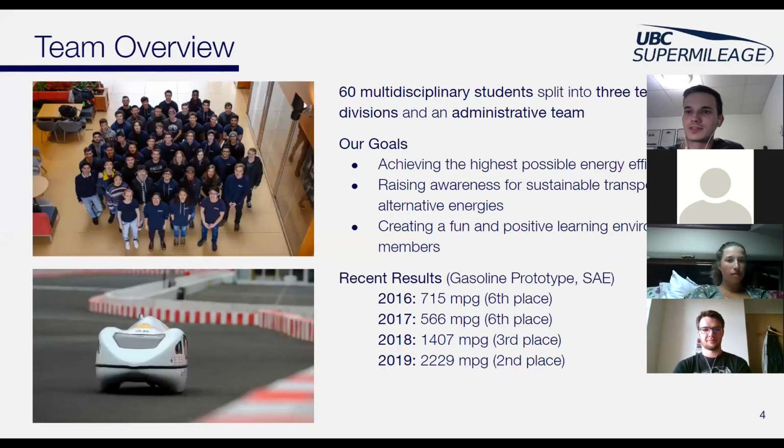So we have about 60 people on the team, split between all different engineering disciplines, as well as people from non-engineering in our technical and administrative teams. Our goal is to produce the highest energy efficiency possible, and that's with not just gasoline efficiency, but electrical efficiency, and then also now fuel cell efficiency. And our other goals are raising awareness for sustainable transportation and innovation and alternative energies. And then one of our main goals is to teach and for students to join us to learn, and really just to provide an opportunity to students to really apply themselves in what they're learning.